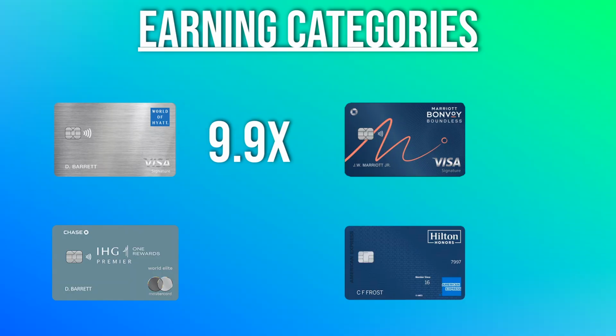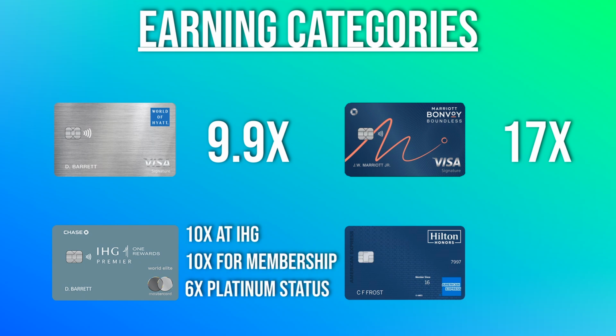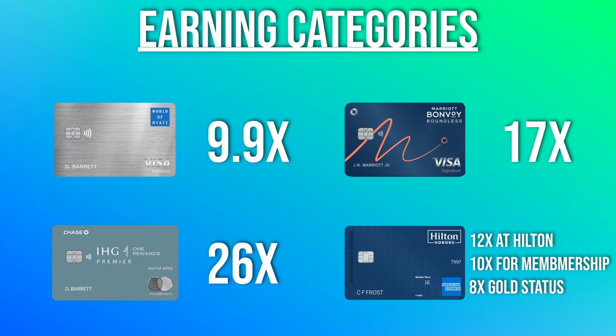So now totaling up the earning category each card gets at its own hotel brand, the World of Hyatt credit card gets 9.9 points per dollar, Marriott Boundless gets 17 points per dollar, the IHG Premier gets 26 points per dollar, and the Hilton Surpass gets 30 points per dollar. 30 points per dollar sounds amazing, but remember that the value of all of these hotel currencies is very different.